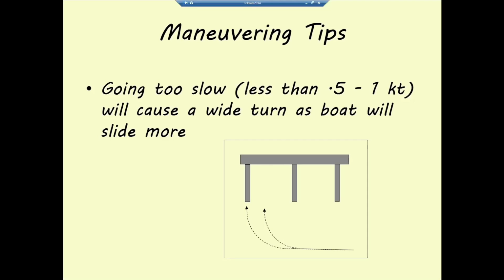Going too slow is a problem, as I had indicated earlier. If you go too slow, you're going to tend to make your turns wider. When I docked the boat the day before yesterday, I don't normally look down at the knot meter, and I realized that I was docking the boat at 2 knots, and it felt comfortable to me. So I'm going to revise this slide in the future and probably put 1 to 2 knots as an appropriate speed for sailboats. Slower than that, and they're just not going to turn very quickly.